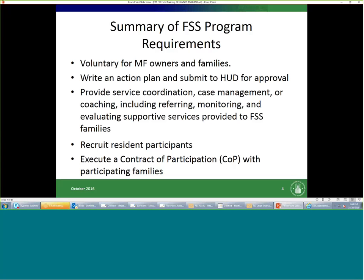So some of the required activities you'd want to take as an owner to operate a program are, one, you'd submit an action plan to HUD for approval. Two, you'd want to recruit participants and execute a contract with each household. Three, you want to link up with education, employment, and other supportive services available in the community. Four, you're going to be providing case management and coaching to the FSS families. Five, you'll be managing the escrow accounts. And then finally, we ask you to submit quarterly reports to HUD.